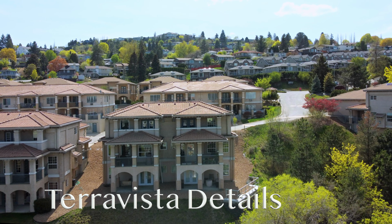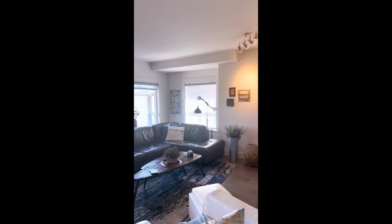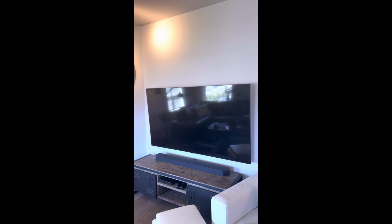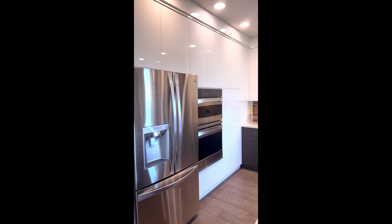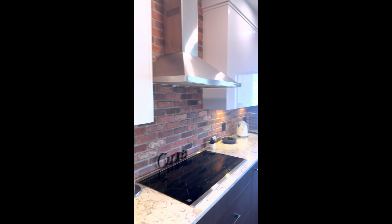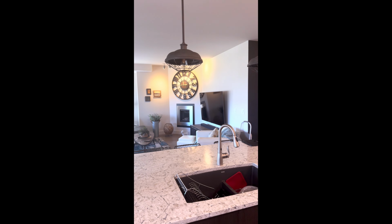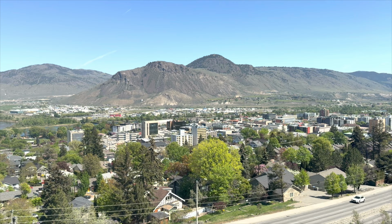Our Terra Vista townhouse is 2,700 square feet on 3 levels. Well, actually 4 levels if you count the laundry room garage level. On the main floor, there's a large front entrance, a den, a powder room, and the kitchen, front room, dining, great room. And there's a large covered deck with beautiful views overlooking downtown and the North and South Thompson Valleys.